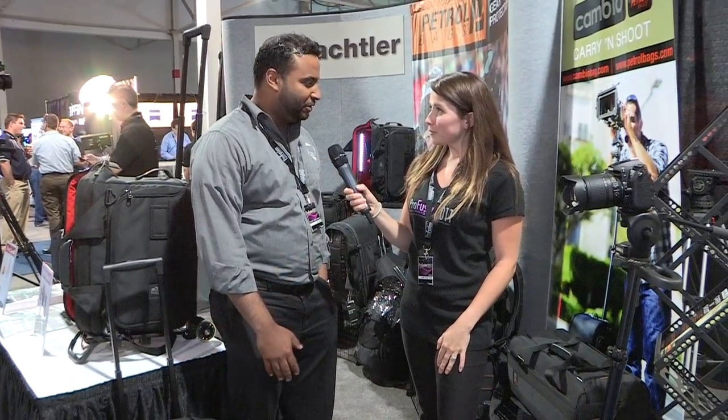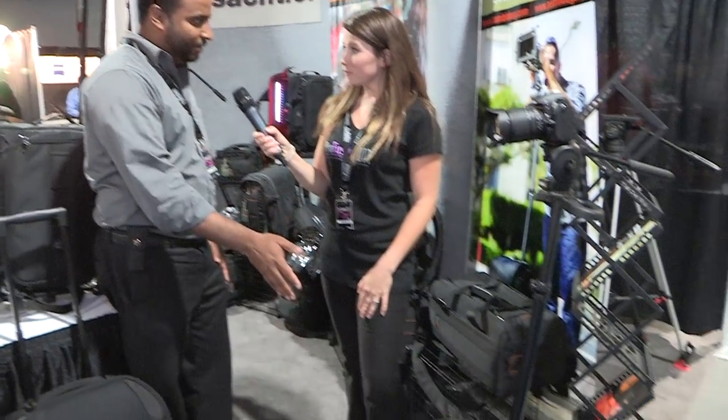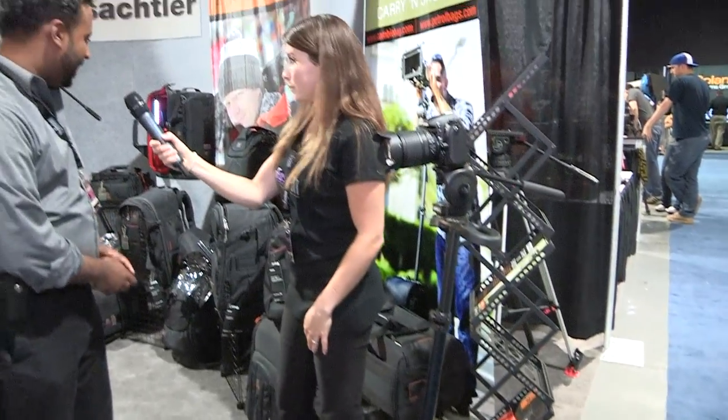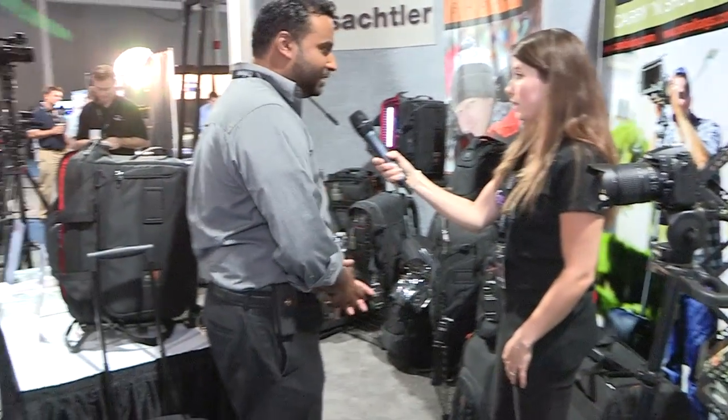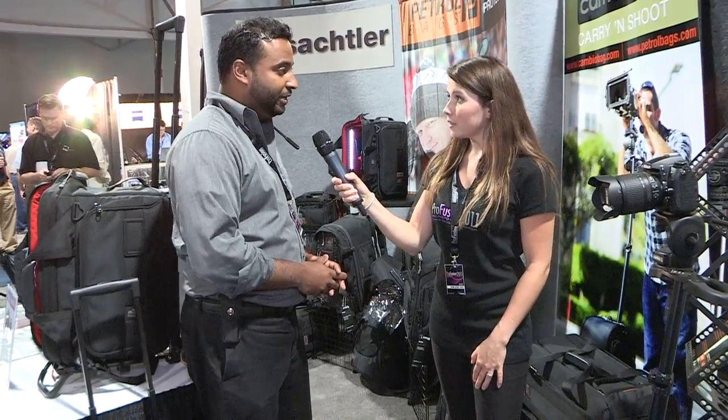Well, we have a line of bags that we wanted to introduce at the show from Petrol Bags. We have three different lines, one being our Cambio, another our HDSLR units, and also our video line bags. They're very unique in the way that they're built, being the most extreme protective gear in the industry, built with seven layers of protection, innovative and sleek designs.